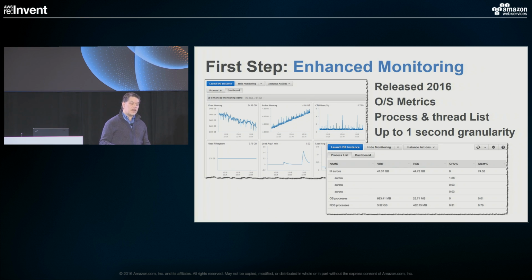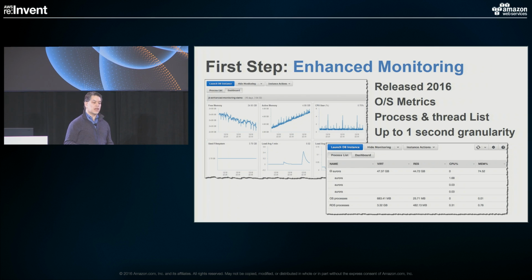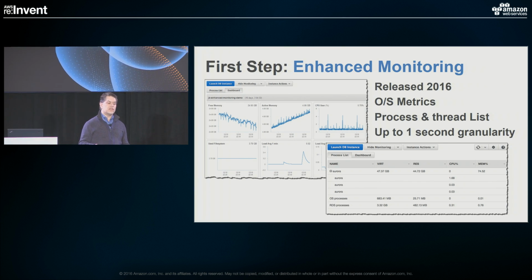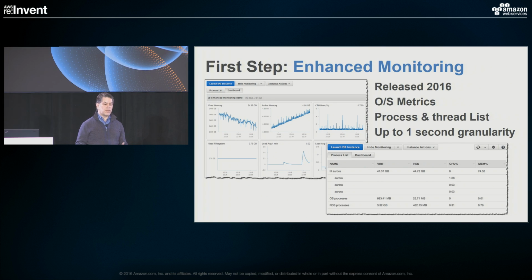It gives you the kind of data that you're used to getting if you're familiar with working at the command line with Linux tools like vmstat and iostat. And in addition to that, Enhanced Monitoring includes another kind of nice feature, which is a process and thread list. And with that, we're able to display for you on the console something very similar to the Linux top command, which lets you see which database processes are consuming the most CPU and the most memory.